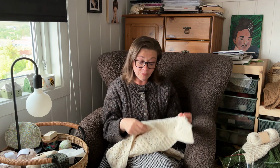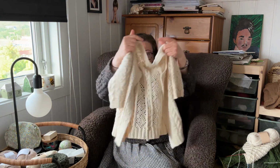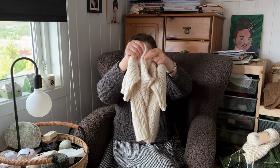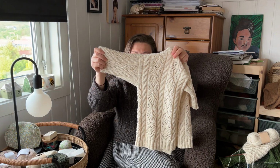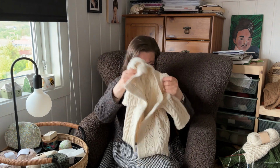I cannot try this now, but the sleeve comes just up to the elbow. So I really like how this turned out. I will show you also the back. Yeah, I really like this.